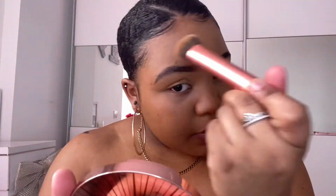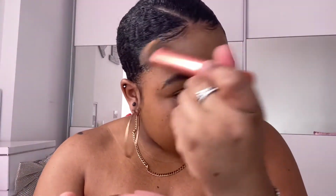I really like it. Oh my gosh. As you can see, I don't know if it's just me that can see this, I don't know if it's picking up on camera, but my complexion looks so even. Normally my face looks a bit different to the rest of my body, but this definitely evens out my complexion.